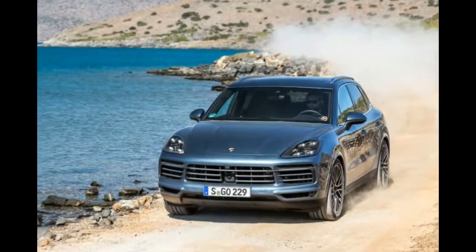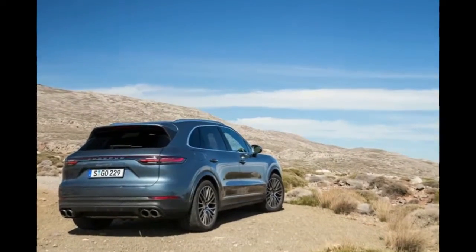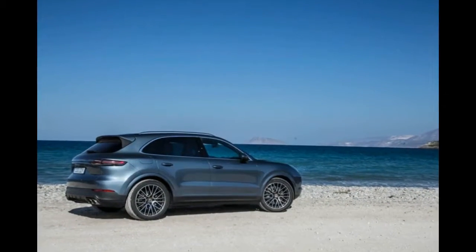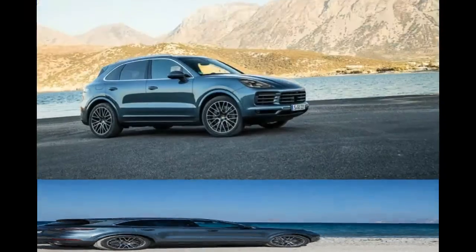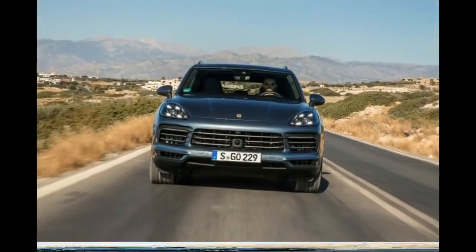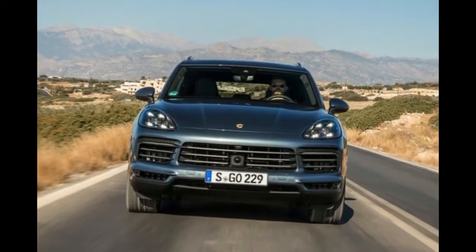2019 Porsche Cayenne South First Drive Review. Porsche didn't invent the concept of this sporty SUV, but when the performance-dedicated automaker decided to venture into the uncharted territory of sport utility and four doors, the world took notice. It's safe to say that the Porsche Cayenne was a success, so much so that SUV-averse brands like Rolls Royce and even Lamborghini are getting in on the action.